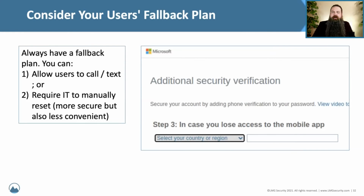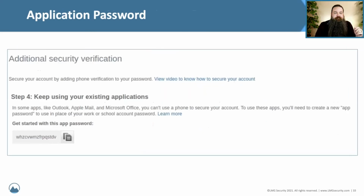Also consider your fallback plan. Is there a specific method that you want users to adhere to if they are not going to be able to access that device? So if the phone is broken, or if there is some other circumstance where they're not able to get to their MFA app, do we allow for a less secure verification option as a stopgap? So are we going to allow for call and text, or are we going to require IT to reset this manually based on the user's initial prompt? Something to keep in mind.